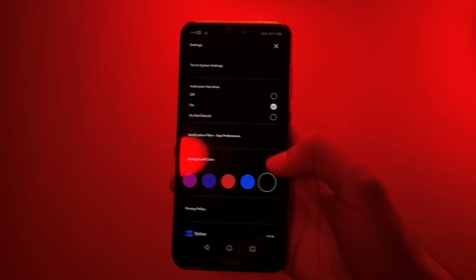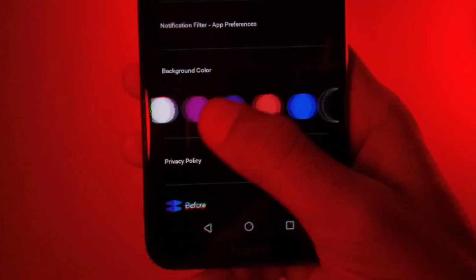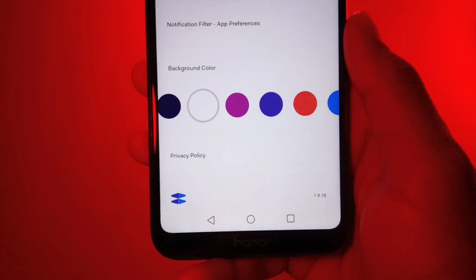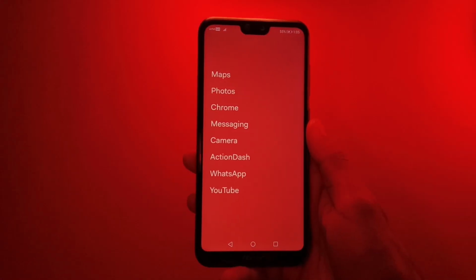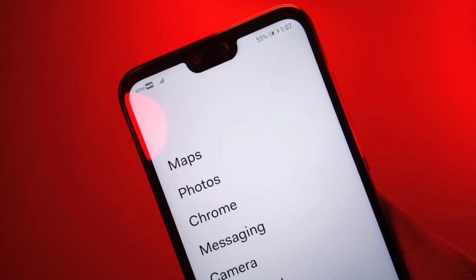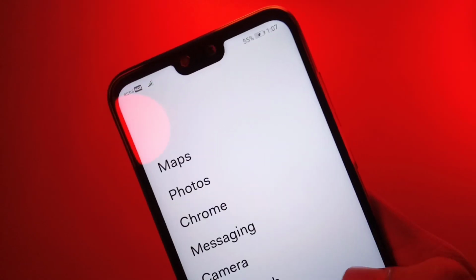You can change the background color. You've got 7 of them to choose from. I personally really love the black one since it really suits my phone because of its black color. And unlike other apps I've seen that try to do the same thing, they don't have this many features.